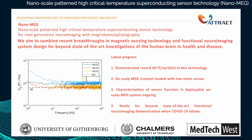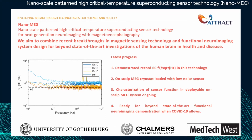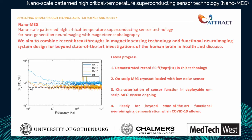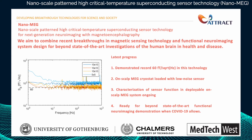We have, since the 20th of October last year, demonstrated record 60 femtotesla per square root of hertz in this technology, and loaded our on-scalp MEG cryostat with one such low-noise sensor. We are presently characterizing the sensor's function in this deployable on-scalp MEG system. Preliminary data is promising, and is ready for beyond state-of-the-art functional neuroimaging demonstrations once we are allowed to perform such tests on healthy volunteers. That is to say, when the COVID situation in Sweden improves.